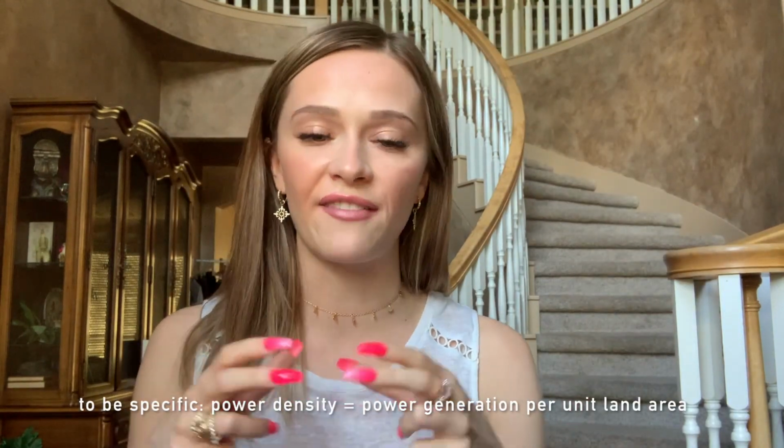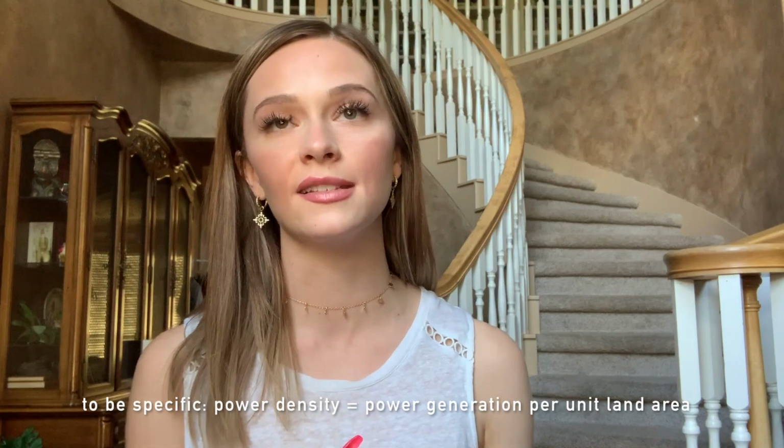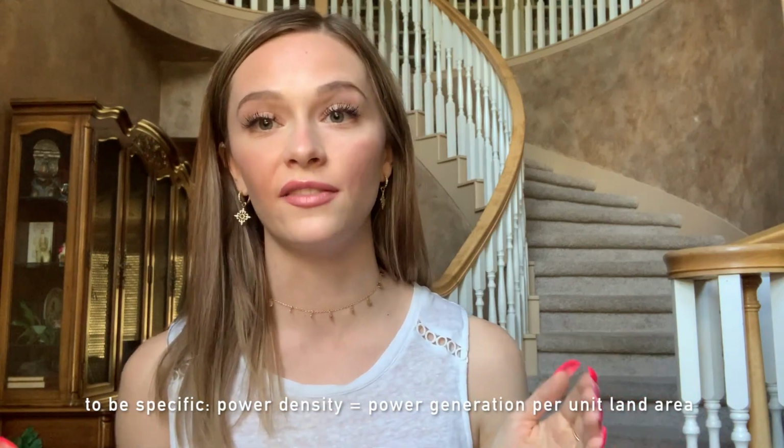So that's another thing that I want to address potentially in a later video, is power density. So power density has to do with how much electricity or power is generated by different kinds of energy production. And it's easy to rank different kinds of power generation as having either high or low power densities. So something like coal has a very high power density per land area because burning fossil fuels generates a very high amount of energy. And solar panels, however, take up a lot more land and they still generate less power. So solar has a low power density.